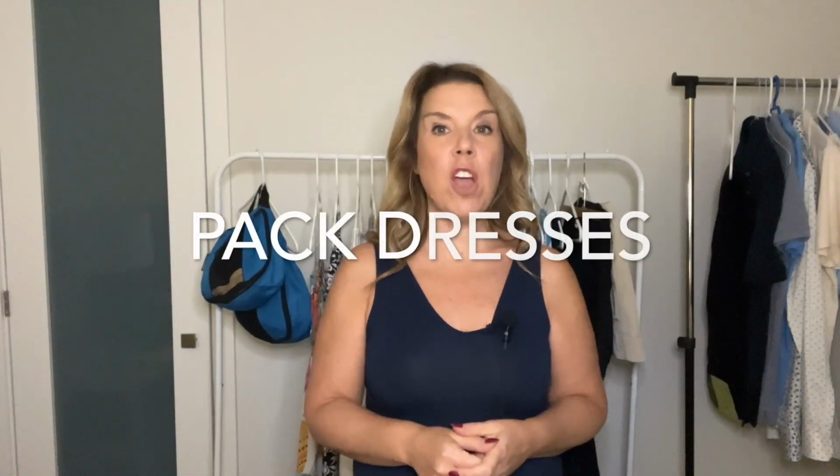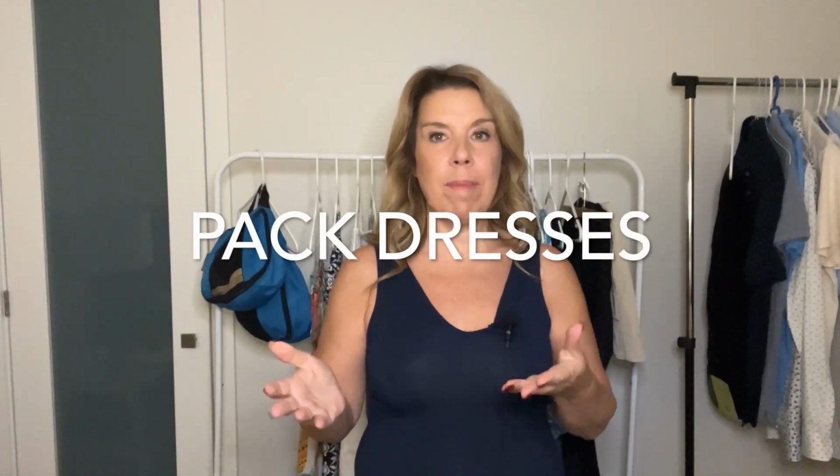Pack dresses. While tops and bottoms are great to mix and match, well, a dress is an outfit in itself. So you can simply pack dresses and make it easy if that is something that you like to wear. Now, I like to bring dresses for the day, so something just super light that I can wear over a bathing suit if I'm at the pool, for instance. So this dress is something that I will be bringing on my cruise, and other light dresses that I can wear in cruise ports of call as well, either for an excursion or for sightseeing.